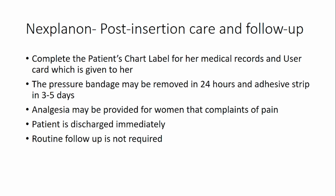After this, the patient chart label is completed for a medical record, which will be kept at the family planning clinic, and the user's card is also completed and given to her. This card gives information on when to come back for a replacement, which will be after 3 years. The pressure bandage can be removed after 24 hours, after which the risk of hematoma is unlikely, and the adhesive strip is removed between the 3rd and 5th day.